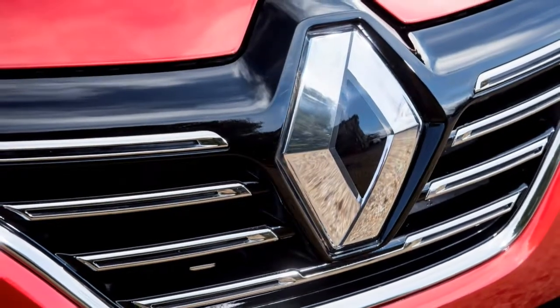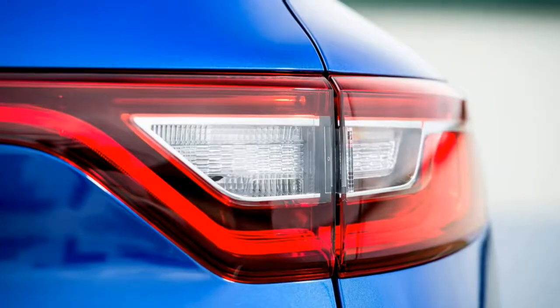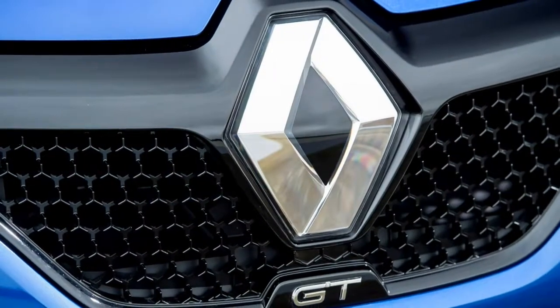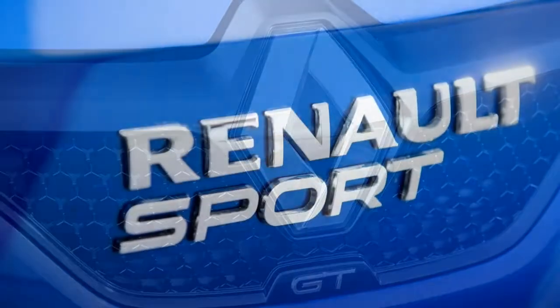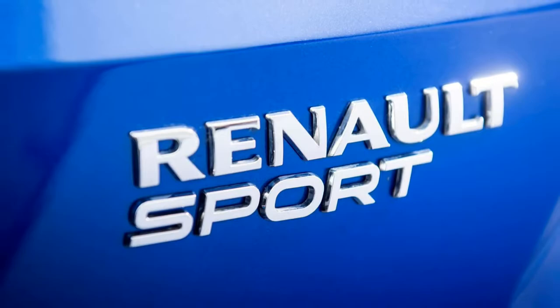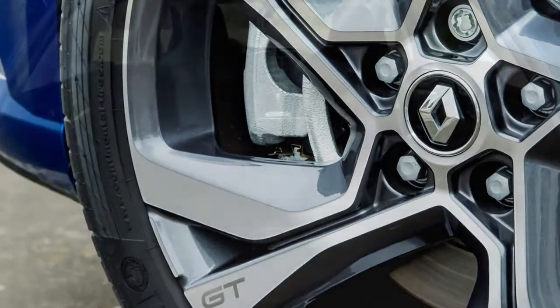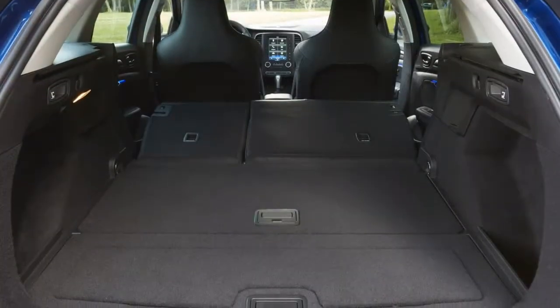2018 Renault Megane Sport Tourer Review. The good points of Renault Megane Sport Tourer: attractive exterior styling, distinctive interior, lots of ordinary equipment, wide choice of efficient engines.